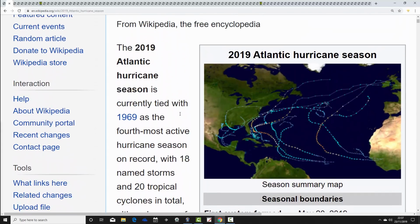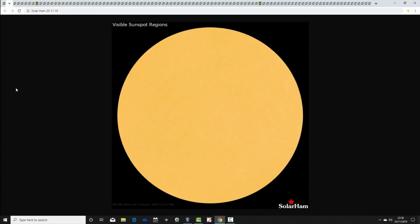So, it's been a very active hurricane season, not hyperactive, I don't think, despite the fact that it's tied with 1969 as the 4th most active hurricane season on record. I think when you measure it all out, particularly in terms of ACE, accumulated cyclone energy, this is above average but not hyperactive, I believe. But that, of course, is subject to change. We discussed in an earlier update what having an above-average hurricane season could mean for the winter.